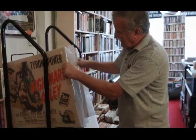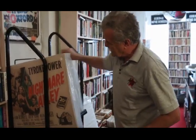In the last few years, people that have been renovating houses from the 20s and 30s and 40s have actually found posters in the walls that were stuck in there for insulation. They weren't treated as pieces of art, they were just tools for marketing.